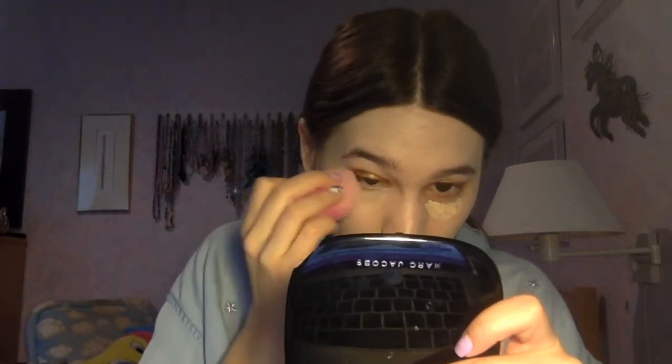I feel like I should have put more directly underneath my eye, but it's alright. What is going on? Why is it super patchy today? It just looks super dry and patchy. That's just weird. Okay. Guess it doesn't want to really cooperate with me today. That's fine. I might just have to add a little bit more to that eye. I don't know, that's weird.